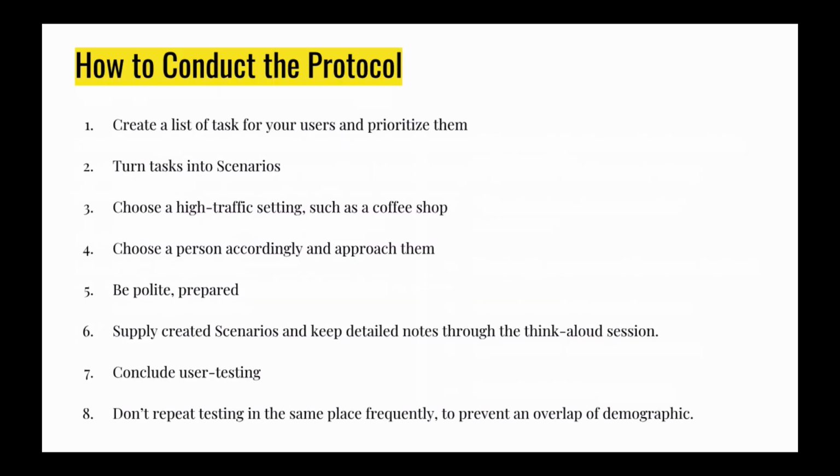So, how to conduct the protocol? First, start by creating a list of tasks for your users and prioritizing them according to your goals, what you want to fix and figure out first. Then you want to turn those tasks into scenarios. I don't think I need to explain that because we've gone over that quite a little bit. And then here is where the guerrilla testing comes in, of choosing that high traffic setting, such as a coffee shop, very environmental based.